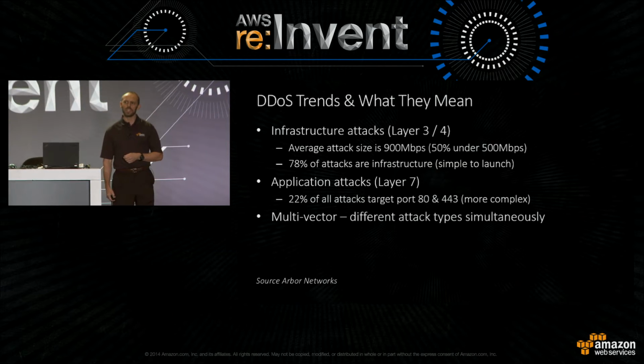Another thing we've been seeing is multi-vector attacks, where multiple attack vectors are being launched simultaneously. You have a SYN flood against your application. You've got a reflection against your DNS infrastructure. They're harder to launch. They're also harder to defend. It's harder to get the analytics of what exactly is going on, and you've got to put in multiple mitigations to defend it.